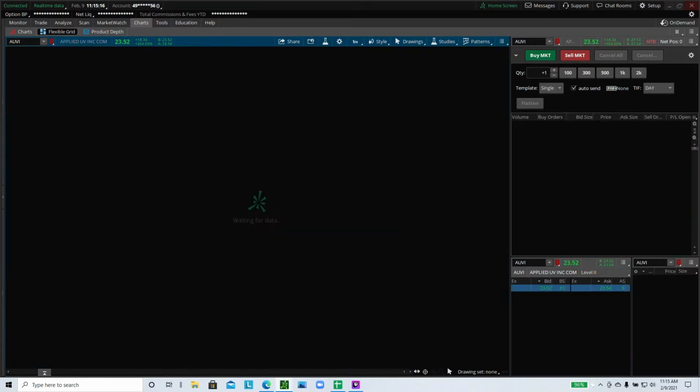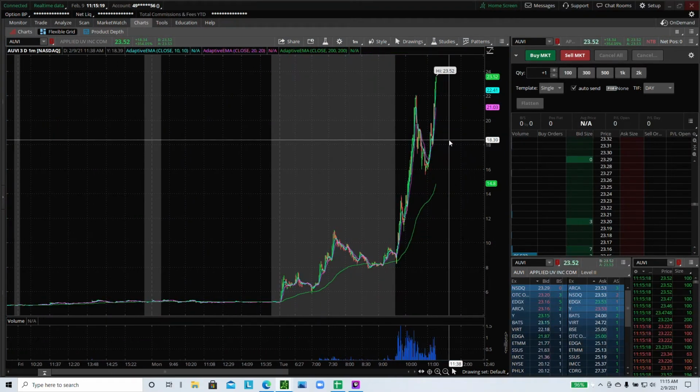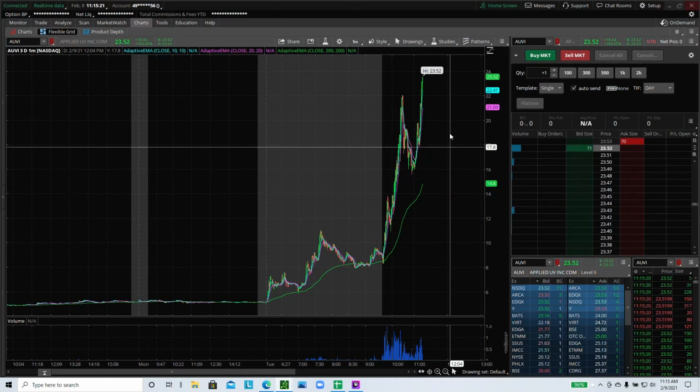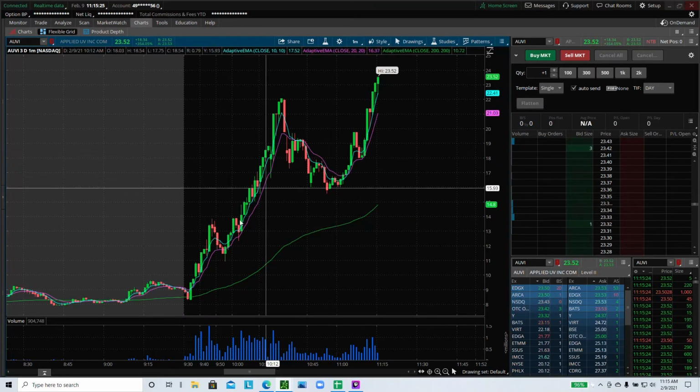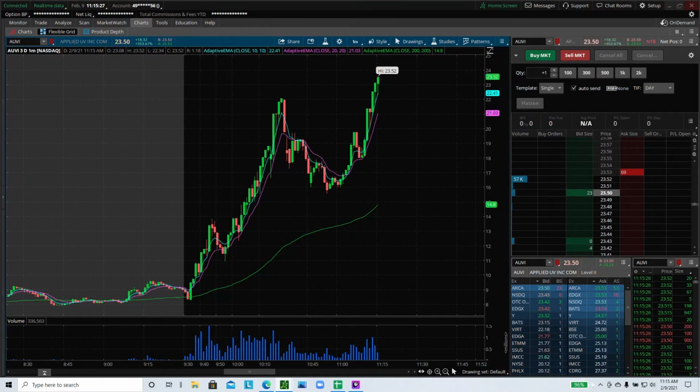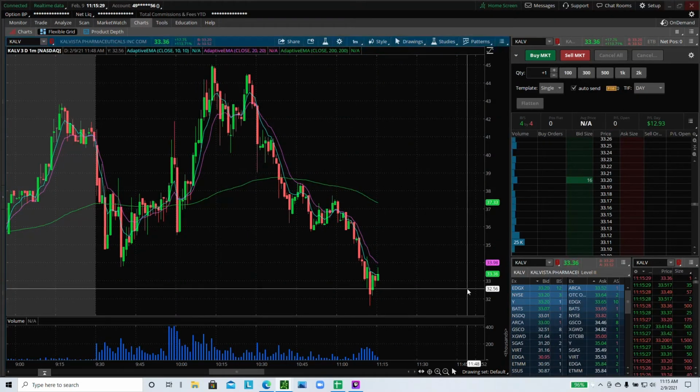Oh my god, this stock just skyrocketed on my scanner. It's up 352%, 354 now. I didn't trade this one today. The one I made most of my money on is this one, and they're just tanking right now.